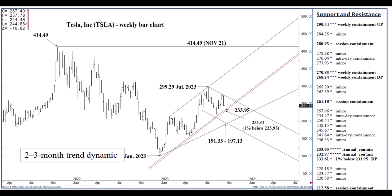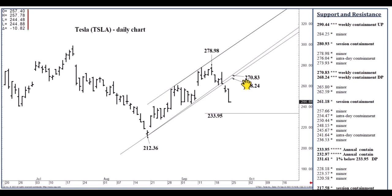To the upside, once again, we do have 268.24 to 270.83. I don't expect to see this area today, but if we do push through 254.47, we just might. That would be within the realm of what is possible with this stock on an intraday basis. A significant rally day, of course, but if we open higher and push through 254.47 as the day wears on, we could reach this into later day.